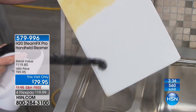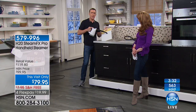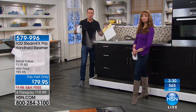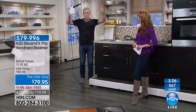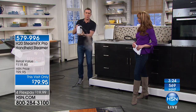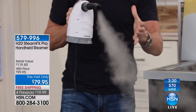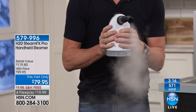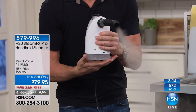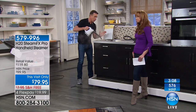Look at the before and look at the after. Without using a drop of bleach, without using one toxic chemical, literally using tap water that falls from the sky into your H2O. You press the button, you get just under 20 minutes of continuous cleaning. And look at the power of this thing. It's under 3 pounds. The water tank locks onto the bottom. It's really, really easy to fill up. And everything from cleaning to deodorizing.